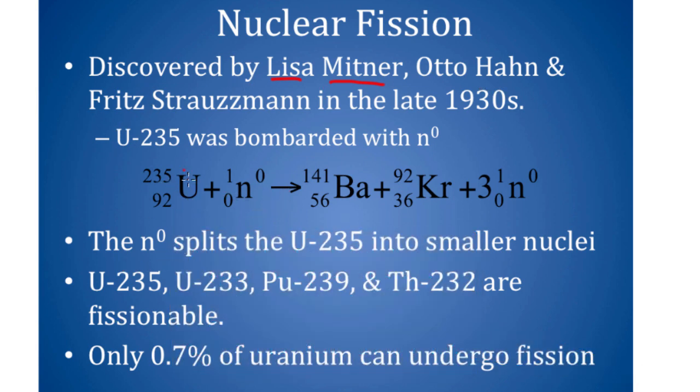Anyway, so essentially what happens with uranium-235 is that a neutron collides with this big giant nucleus and splits it into pieces. So we take a neutron and split uranium into smaller pieces. Now, not all nuclei are fissionable, meaning that not all nuclei can be split into smaller pieces. U-235, U-233, plutonium-239, and thorium-232 are really the only ones. Again, I'm not going to necessarily test you on that one, but just keep in mind that not all nuclei are fissionable. That's really the key role there.